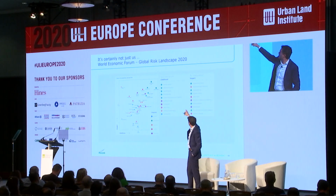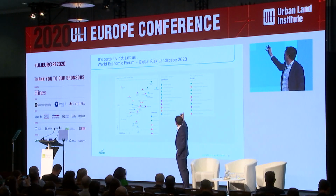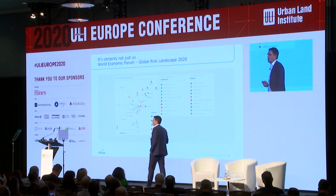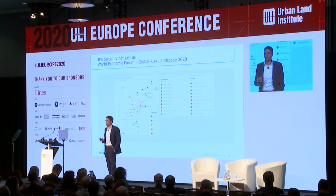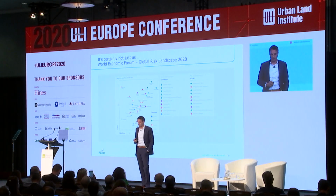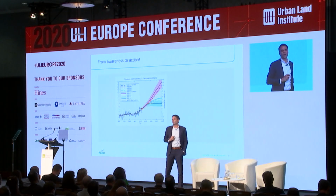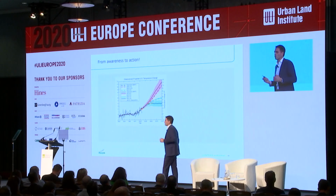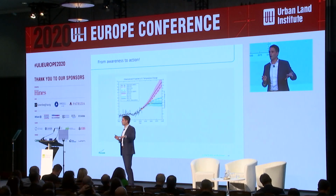Okay, so again, here we see the top 10 risks in terms of likelihood and the impact, and you can see a lot of green on this screen. So the risk factors coming from climate-related changes are strong, big likelihood, but also strong impact. Okay, so there's a lot of awareness about climate change. It's on top of mind. We've done this project. We see a lot of questions coming in, so there's a lot of interest in this subject. So the awareness is there.